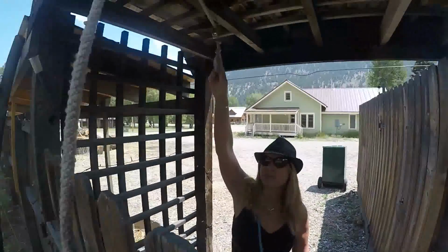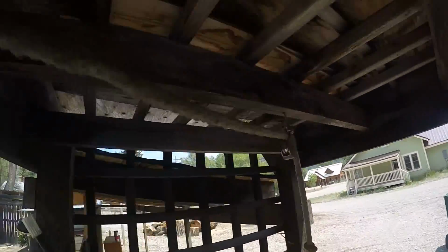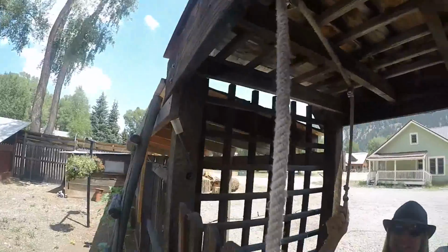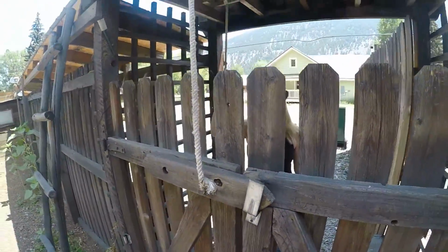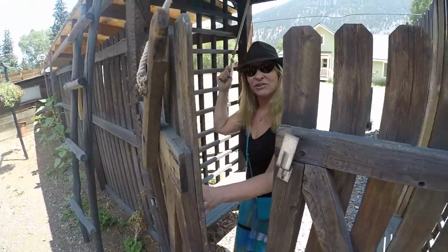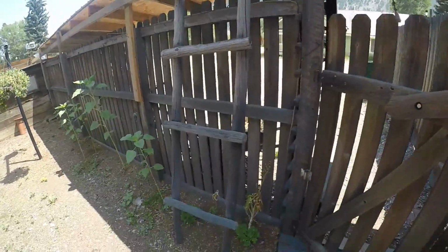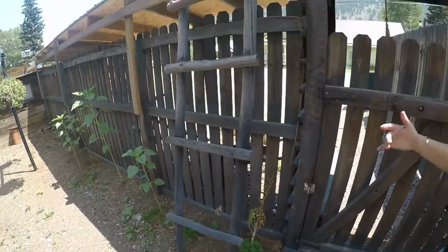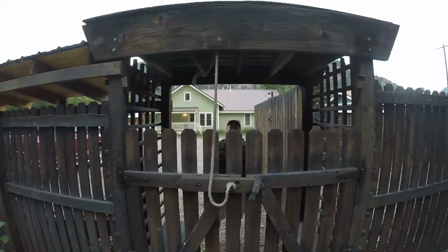Hey Dana, hold on. Dana's gonna show us how to open the door. There's a rope and a latch. You pull on the rope and the latch goes up, and then you just push in like that. That's awesome. And here's Dana's ladder. It is from Pagosa.